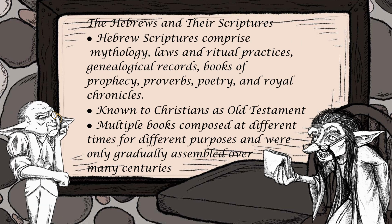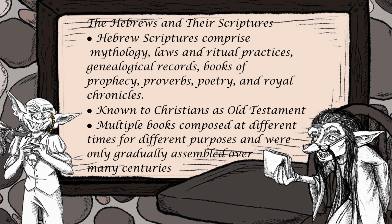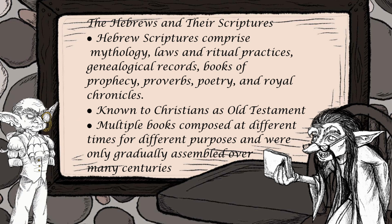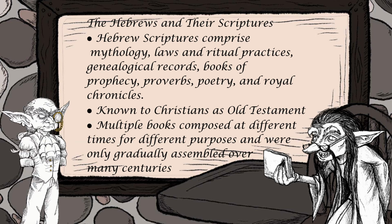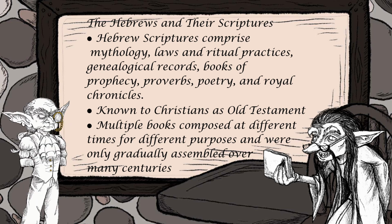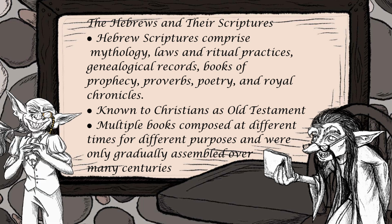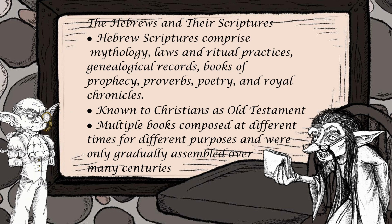Speaking of ancient sources, we cannot proceed without a discussion of the Hebrew people and their scriptures. Hebrew scriptures comprise mythology, laws, and ritual practices, genealogical records, books of prophecy, proverbs, poetry, and royal chronicles. These were known to Christians as the Old Testament. Multiple books composed at different times for different purposes and were only gradually assembled over many centuries.